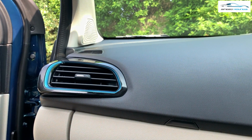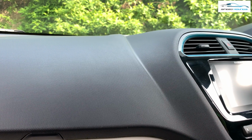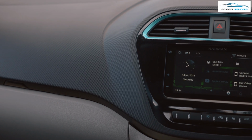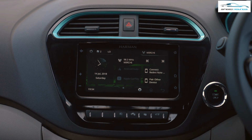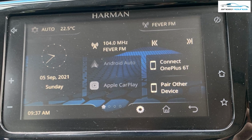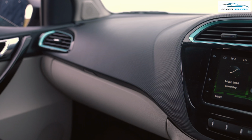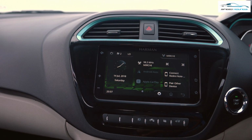On the inside, the cabin is almost similar to regular Tigor, but with added blue inserts around AC vents and the instrument cluster. Overall, the dual tone dashboard is quite clean looking, but with a lot of hard plastics. The 7-inch touchscreen infotainment system by Harman is carried over and has an output provided through 4 speakers coupled with 4 tweeters. Overall, the system has a very crisp output. It gets connectivity features, voice commands, Android Auto, Apple CarPlay and Bluetooth.